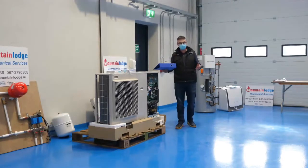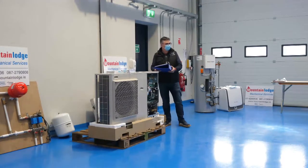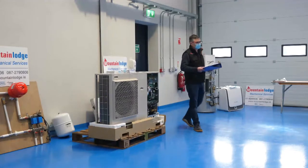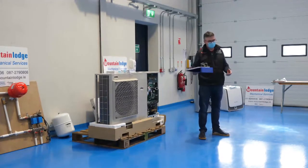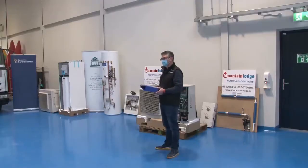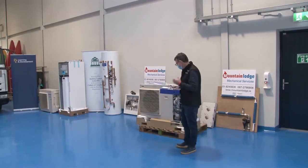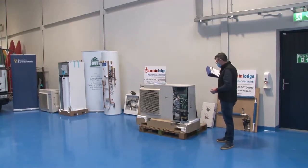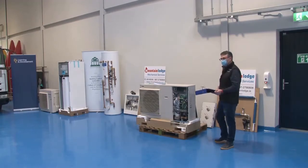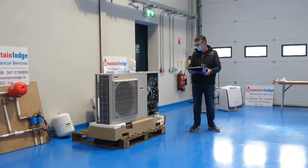On isolating the unit, there's another thing: an electrical isolator switch that's supposed to be wall mounted outside beside the unit. When the service company or anybody comes to work on the unit, they know they can fully isolate it and that the unit is safe to work on, and the same on the water end, that there's a couple of valves there to isolate it. So again, you want the pipework disappearing quite quickly and tidily, with the valves on it and the electrical switch.